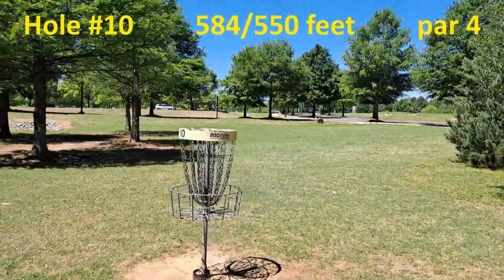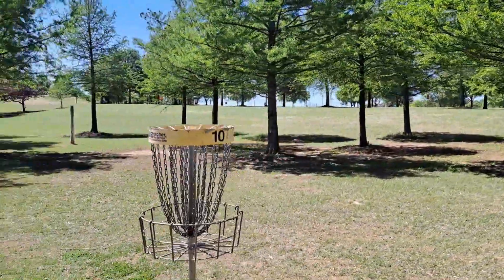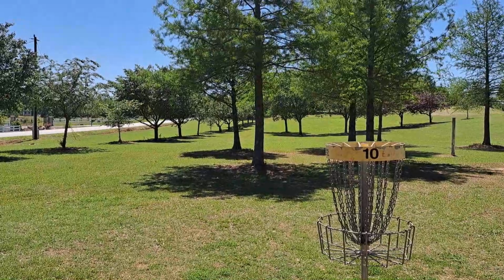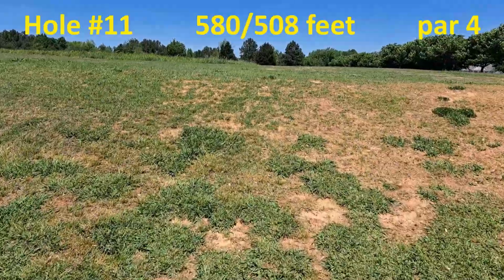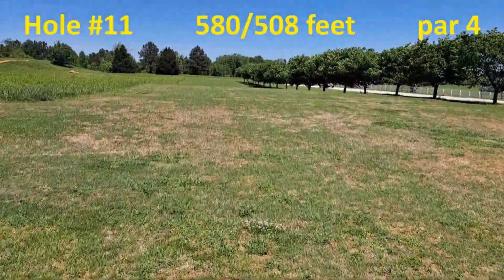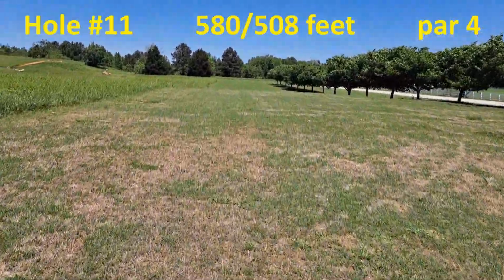There's the basket. Now the 11th tee is behind the basket and across the park entrance road. And there's the view back to the tee. The next 7 holes form a counterclockwise loop around the area north of the park entrance road. And it starts with this hole.